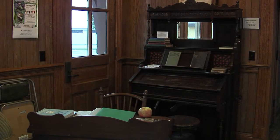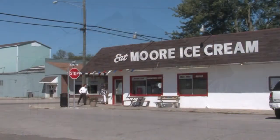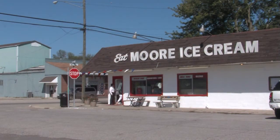Well, I know the times that I've been here, I've really enjoyed it and really enjoyed the people. I want to say again, this is a good spot to start because, as Jim just mentioned, there's a lot of things you can do here, and this is the spot to come to get some of that information. That's right. This tourism center, the people that have put it together, the Historical Society spent a lot of money putting together this railroad depot that's in Marlette. Marlette is famous for one thing, Moore's ice cream. It seems like everybody, even around the nation, knows about that.